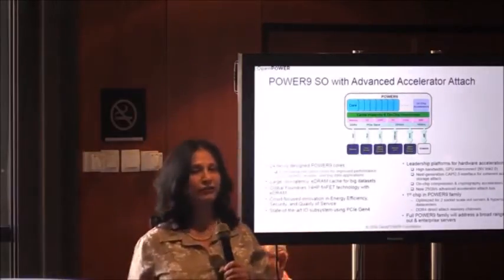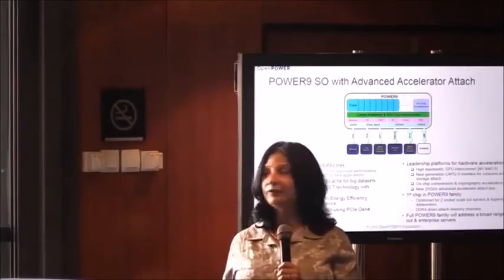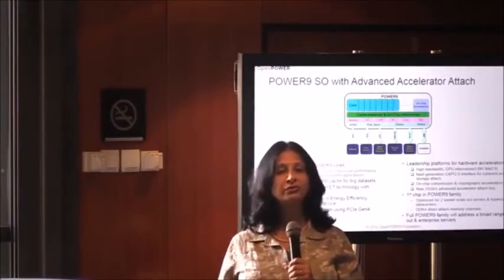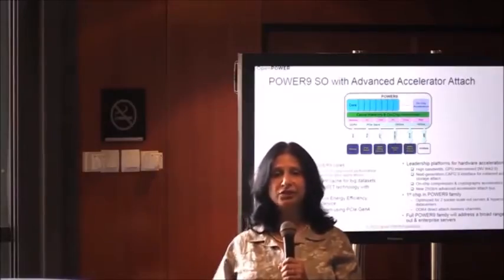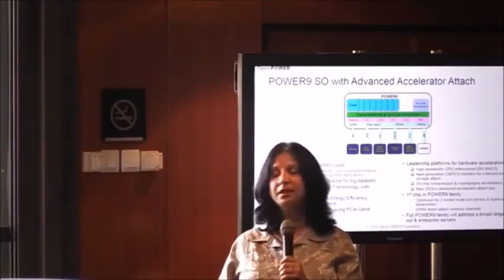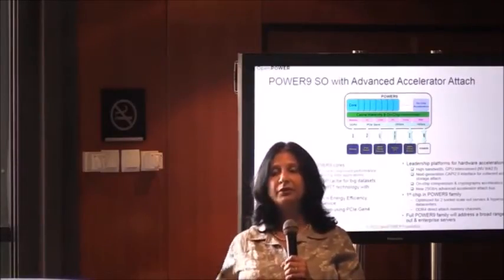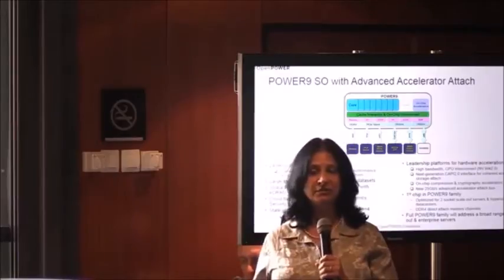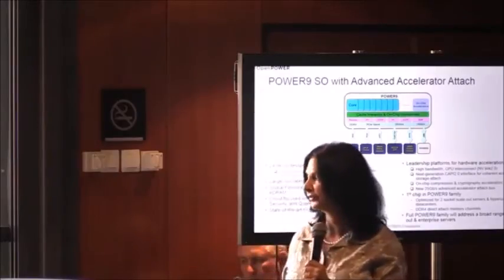State-of-the-art PCIe Gen 4. We are a premier platform for hardware acceleration. Not only do we have NVLink, Steve talked about it, you're aware of this. We have CAPI, but we are also going to go ahead with Open CAPI. Again, to reiterate, we don't just have these buses, but these are standard open interfaces.